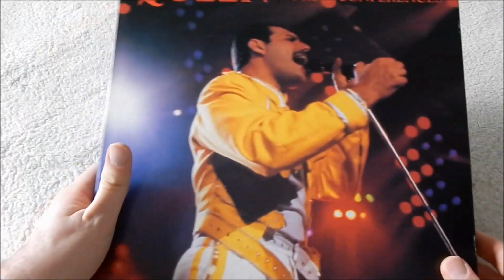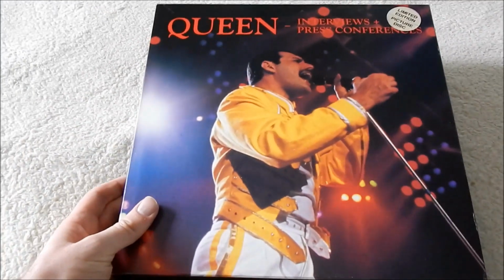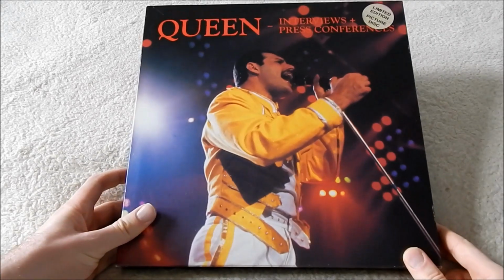Some serious 12-inch action going on right now. So anyway, first up, I've got a limited edition picture disc of interviews and press conferences. This absolute beast of a thing. I'll zoom out so you can see it. This absolute beast, which I got ages ago.